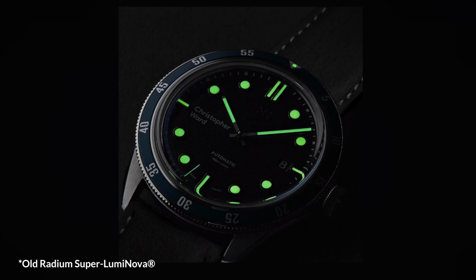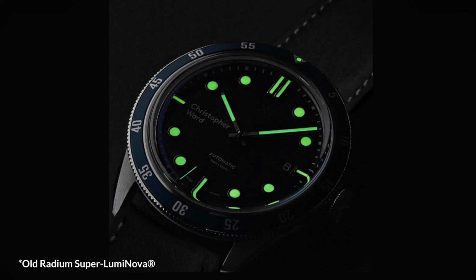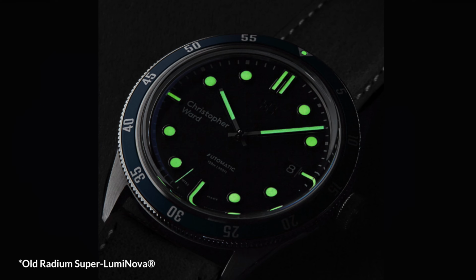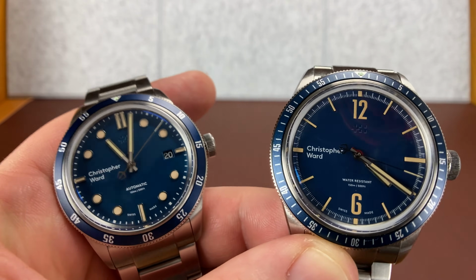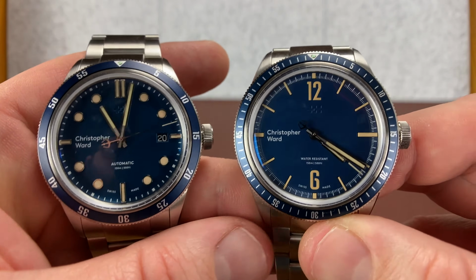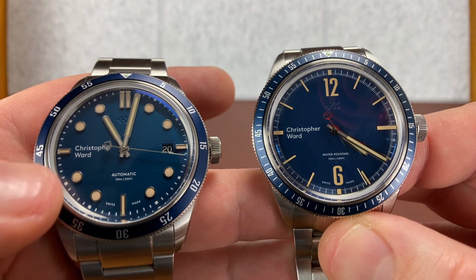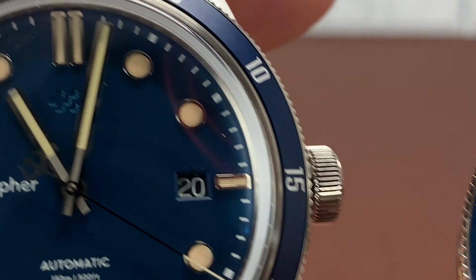As far as lume goes, and I'll try to do a lume shot real quick. It says that it uses SLN, and I almost misread that. I thought maybe it said Saturday Night Live, but no, SLN, old radium lume, and so you can see it's got that old vintage aesthetic. Right? I told you about how you can get a little bit in camera, and I don't know if that's because this one over here has, let me zoom in on that real quick. So let's get in on this.